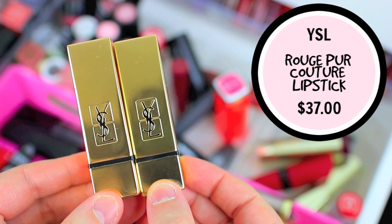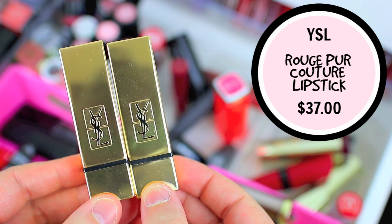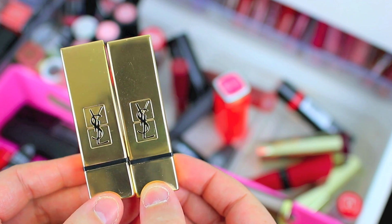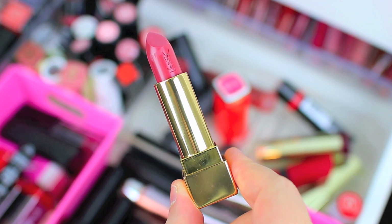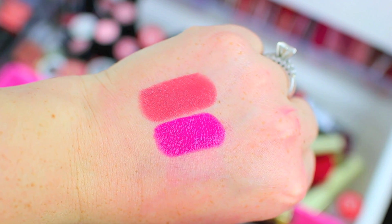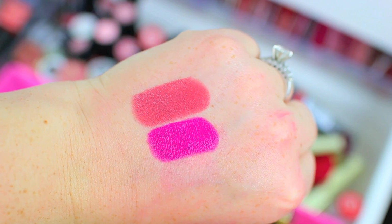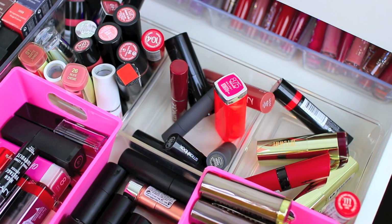I have 2 lipsticks from YSL. To be honest with you guys, I probably partly keep these because they are YSL lipsticks and I would never purchase them on my own. I got them in an influencer box a while ago, but the colors are really beautiful. I have 09, which is a really pretty mauve, and then the number 19, which is a super bright pink. These are definitely more of a creamy hydrating lipstick, so if that's what you're looking for, they might work for you. I am going to hang on to them again.